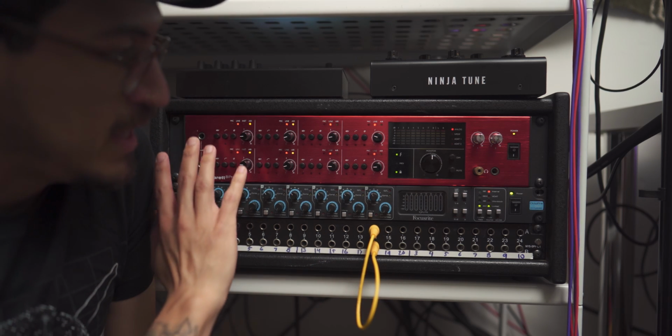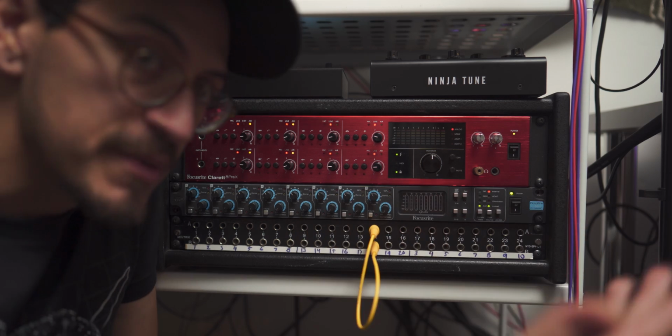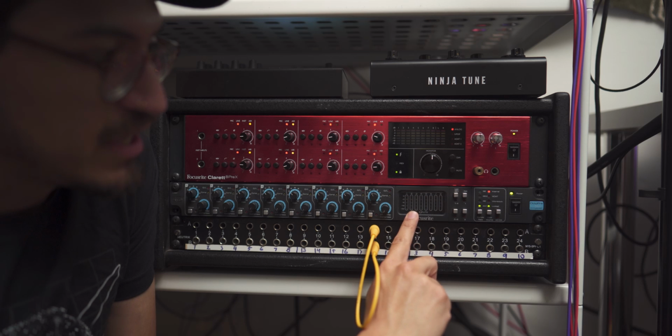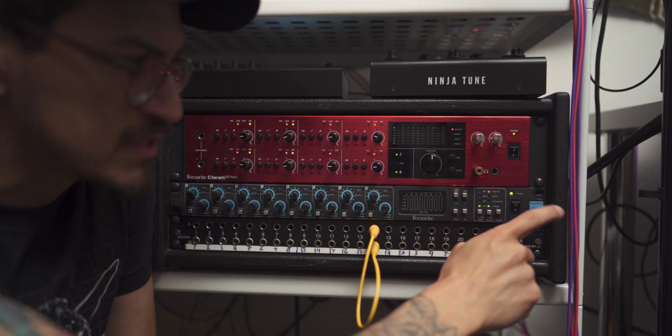And I am using the Clarett 8Pre X Thunderbolt. I've had this forever. Full transparency, I work at Focusrite, but I've been using their stuff since before I worked there. I got this thing a while back, the OctoPre Mark II Dynamic. They don't make this one anymore, but they have the Scarlett version now.